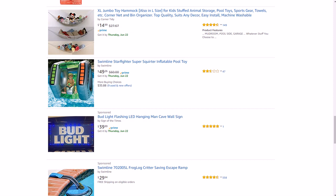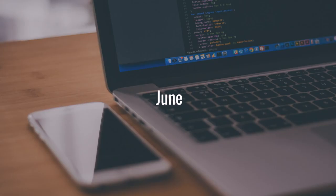As far as July, if we move on to July, you can get rid of things like baby gear. You might not know this, but baby gear is really popular in July because more babies are born around July and August than any other time of the year.